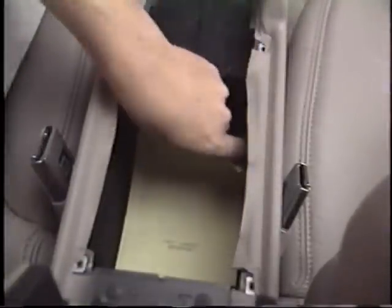The last step in the process is the mounting of the phone bracket. Begin by positioning the phone bracket mounting template in the bottom of the console bin, so the word rear is at the back of the bin. Then drill the bracket mounting holes.